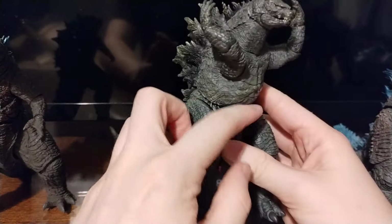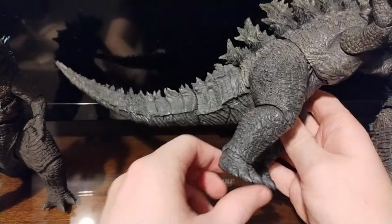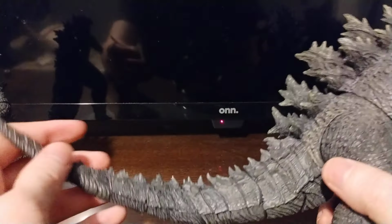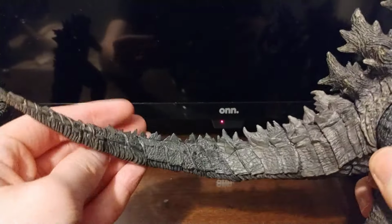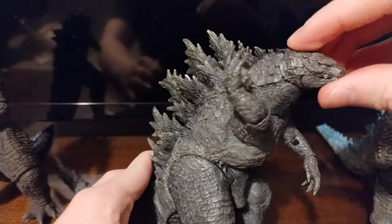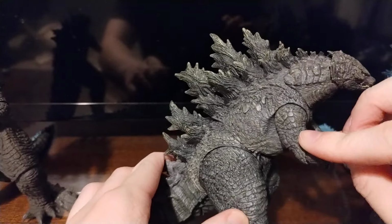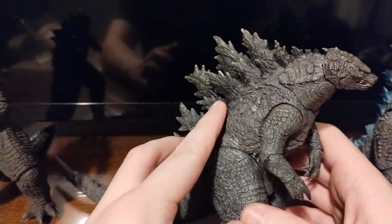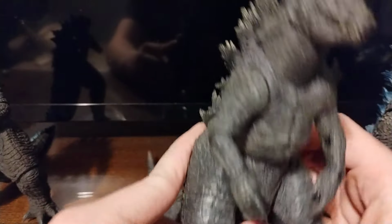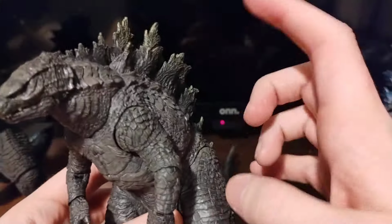The body proportions of the NECA here are actually more so the 2014 Godzilla. The legs, and the feet are not very accurate. The tail is actually a bit longer than the 2019, close to 2014 as well. And the neck and head. So it is closer towards the 2014 Godzilla, just with the King of the Monsters spines and all that. But other than that, taking its accuracy aside, the sculpting is pretty impressive.